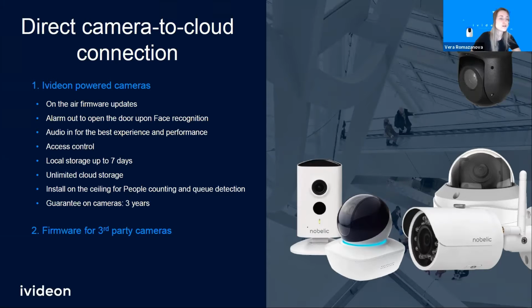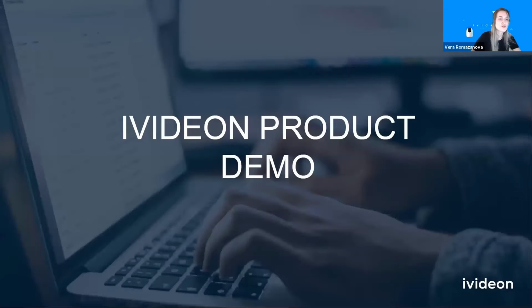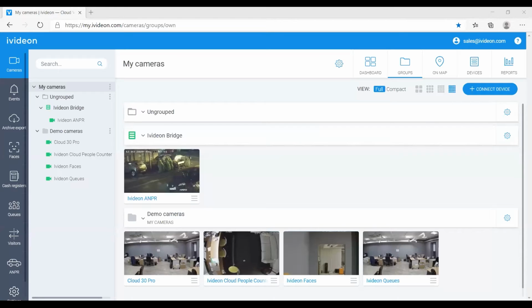So from here, Roman is going to take us through the demonstration of the Ivideon Cloud VMS platform. Take it away, Roman. Yes, so this is what the Ivideon web interface looks like. As you can see, we have 5 different cameras connected, and in a moment I will give you a short rundown of what our system is capable of, and I will elaborate on some of the points made by Vera earlier. So right here we have our cameras.